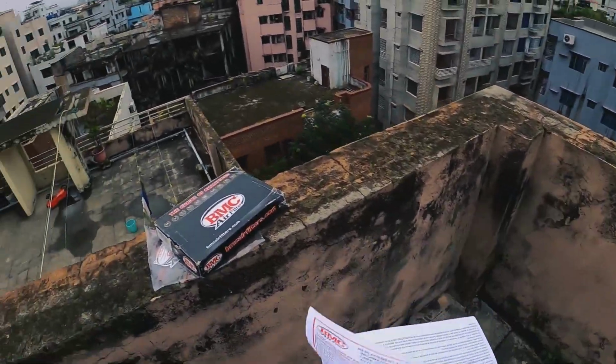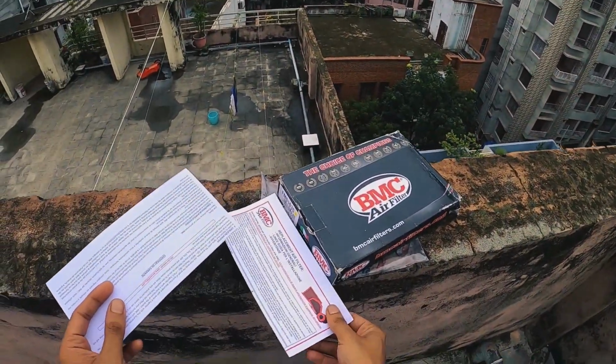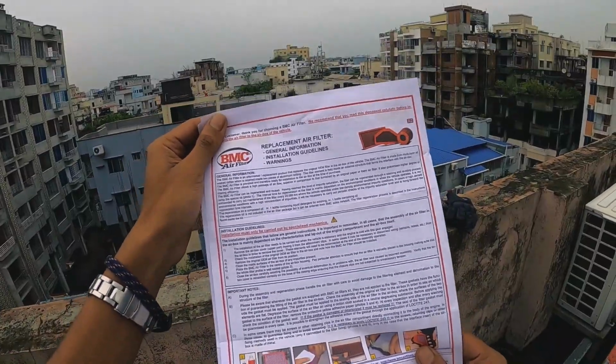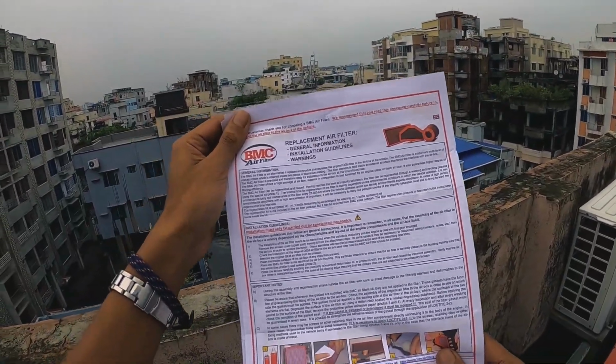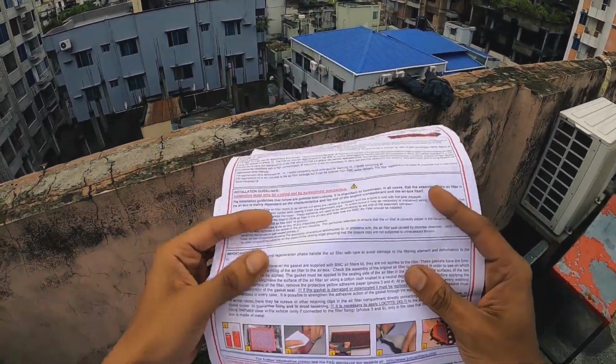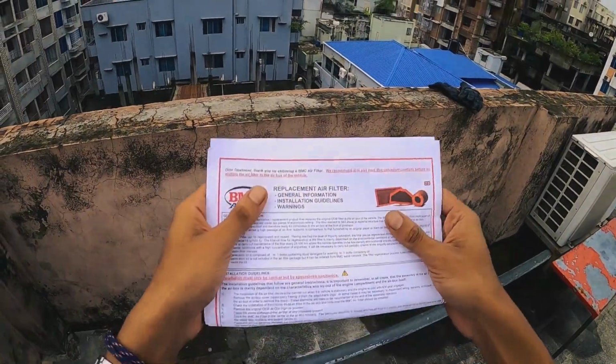I think this vlog content in terms of this air filter was helpful for you to understand this BMC product a bit better. The guideline would say that you can use this air filter for about 25,000 kilometers, but it is recommended that you use this air filter for around 10,000 kilometers or 8,000 kilometers.